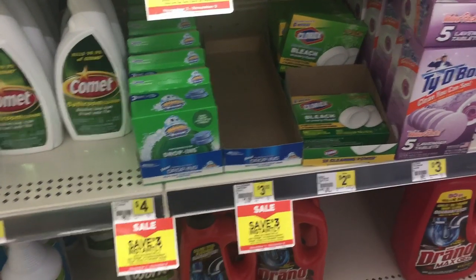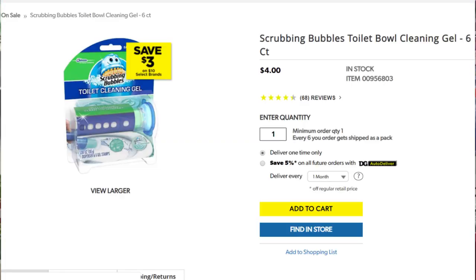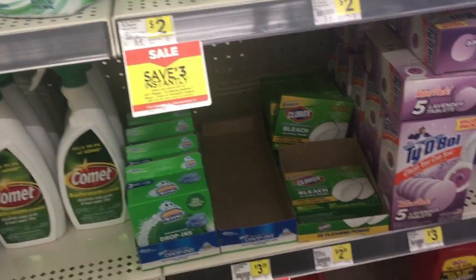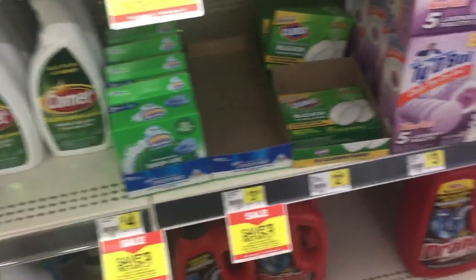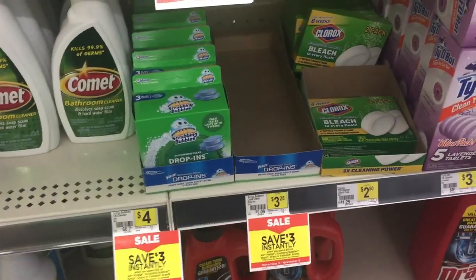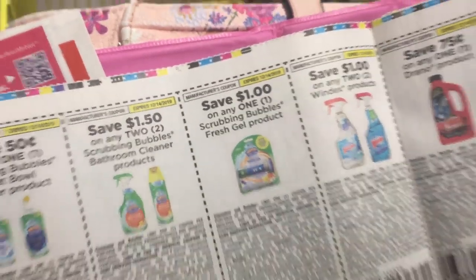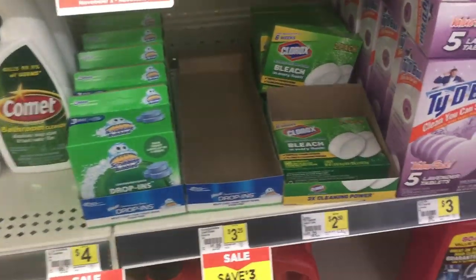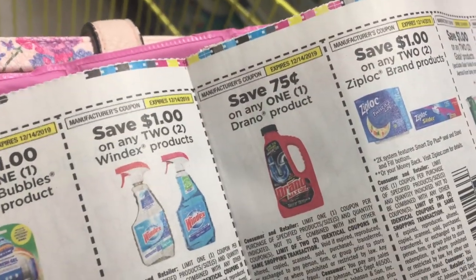Okay, the next item that we were gonna add is the Scrubbing Bubbles Bubbling Gel. It comes in the little tube. I'll show you what it looks like here. My store doesn't seem to have it anywhere. I don't even see a space for it on the shelf. So hopefully your store has it, but if you can't find it, you could always replace it with a Drano. I'll talk about that in just a second, but it is $4. We have this dollar off of 1 coupon in the Smart Source from today. So you're gonna go ahead and pick up one of those. If you can't find it, the Drano is also $4. And you have a 75 cent coupon off of that.